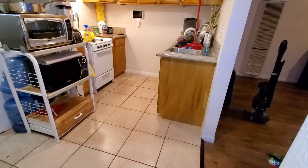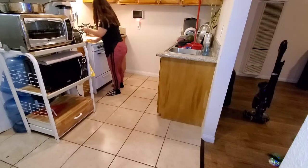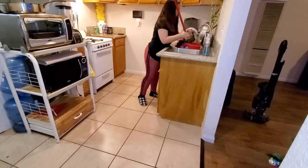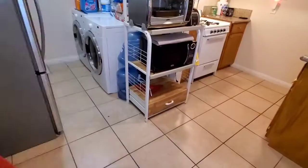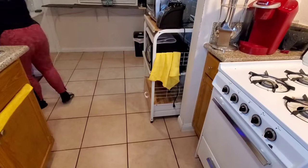I just recently cleaned the stove, so I'm just gonna spray it with this Lysol disinfecting spray and just give it another wipe down. That thing on the floor that looks like a stain is actually a chip on the tile. Just wanted to let you know that.